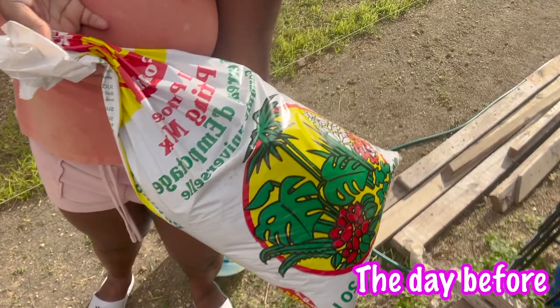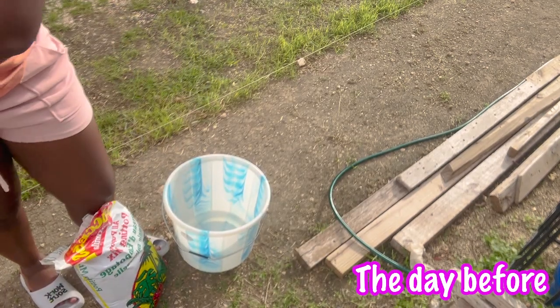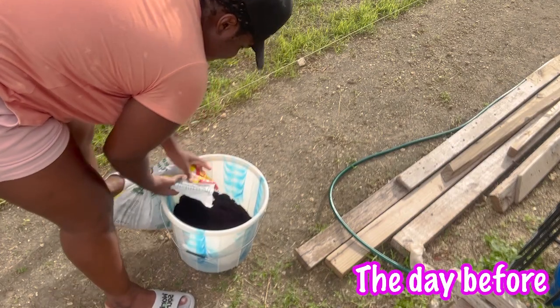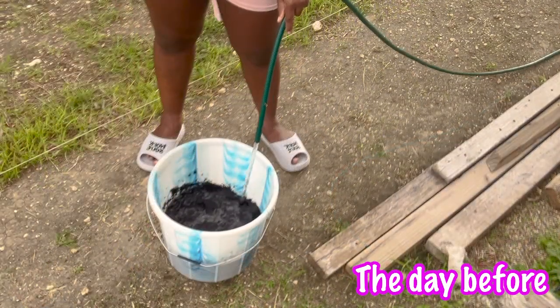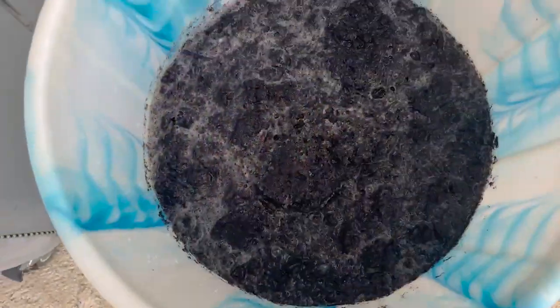So the soil I actually bought for these, the soil has to be soaked from the night before, right? So I would have emptied out the soil into a big bucket, and then the instruction was to fill it up to cover it in its entirety, and then just leave that overnight. So that was my process where that was concerned.